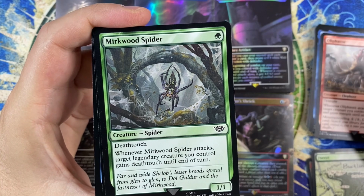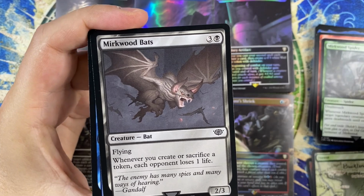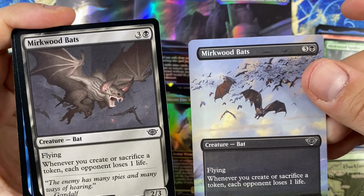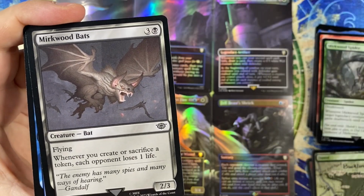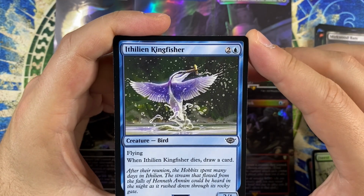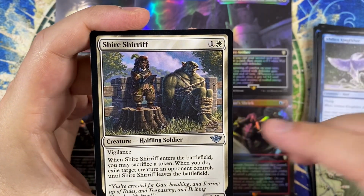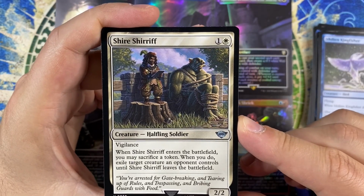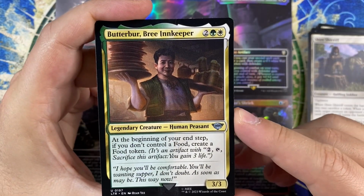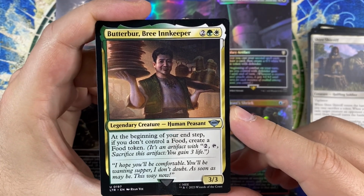Mirkwood Spider with Deathtouch. Okay. Mirkwood Bats. We already had one over here. That was fancy looking. Ithilian Kingfisher. A creature bird with flying. Shire Sheriff. Halfling Soldier with Vigilance. Butterbur, Bree Innkeeper. Okay, Human Peasant 3/3.